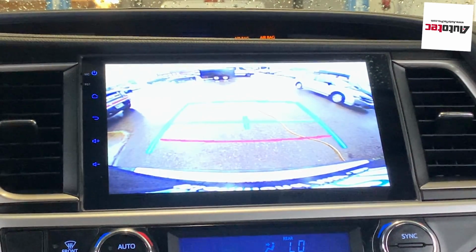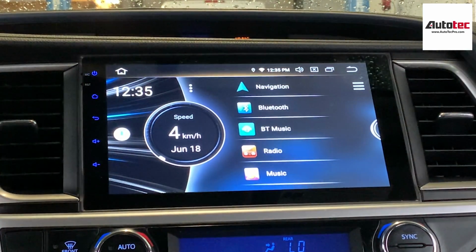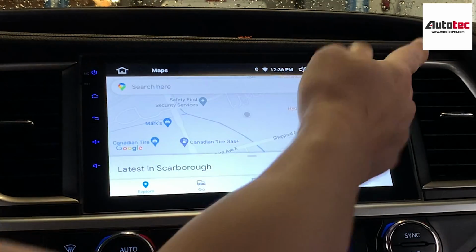This is the original camera here. It's very nice. And this one also supports CarPlay and Android Auto as well. Okay, so basically the navigation is offline. You do not need to connect to any GPS.